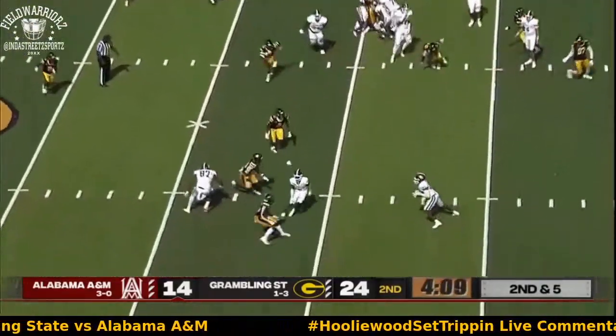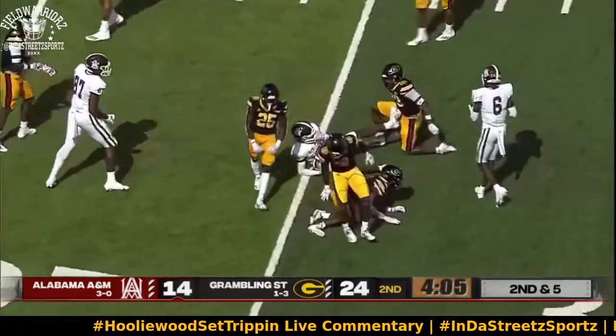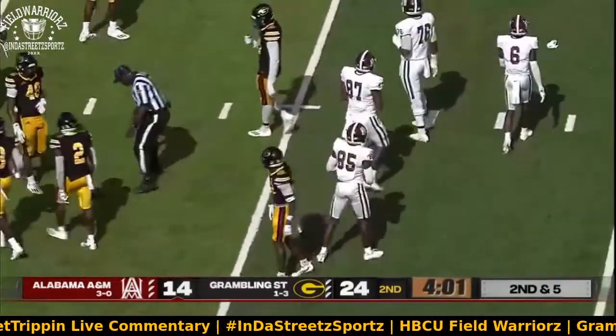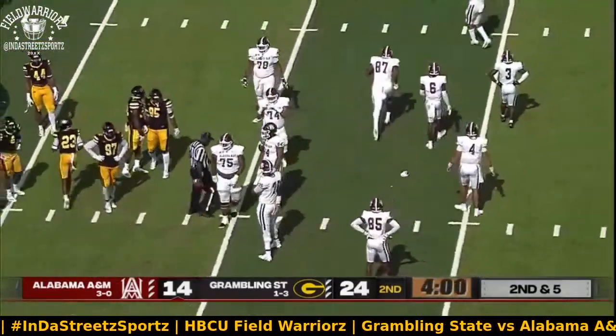Second and 5. Goes over here to Ibrahim. Ibrahim spins away from one guy and then is finally dragged down. That is Keenan Fontenot, who had him by the shoelaces there and managed to drag him down after a nice game.